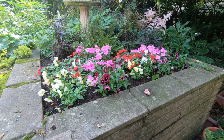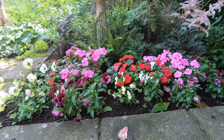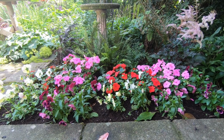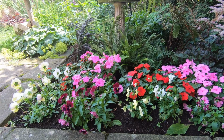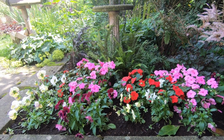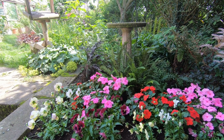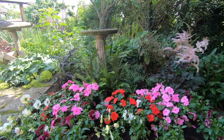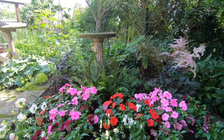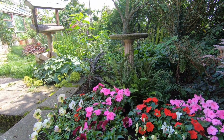Then we've got the bird bath bed. Just planted some impatiens, busy lizzies and some pansies in here. Don't know whether we'll do that in future, but it seems to have worked okay. Got a couple of astilbes at the back, and ferns around the bird bath. Quite like the moisture that they get when the birds are splashing about.